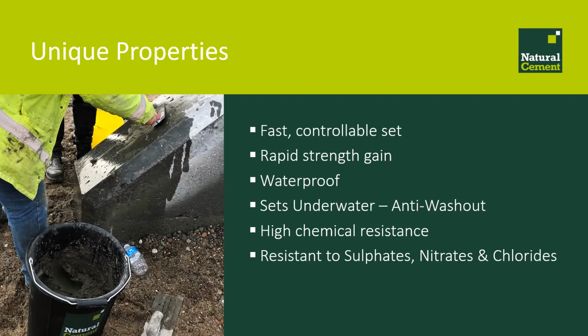The cement itself also has natural waterproofing properties, so it can be used for both positive and negative water pressure. So that's either keeping water in structures or keeping water out. Again, I'll touch on that in a little more detail later. It also sets underwater. It has anti-washout properties, so essentially it will perform exactly the same underwater as it will out of water. And it also has a high chemical resistance, mainly to sulfates, chlorides, and nitrates. So it's suitable for use in quite harsh, aggressive chemical environments. If you look at the picture on the left, just to give you an example of that, you can see the guy is carrying out some repairs to a seawall.